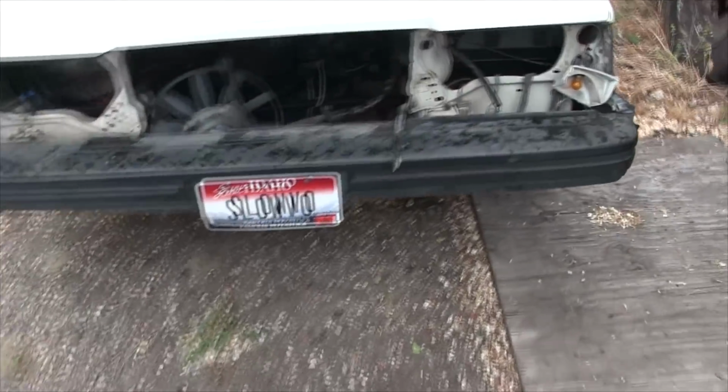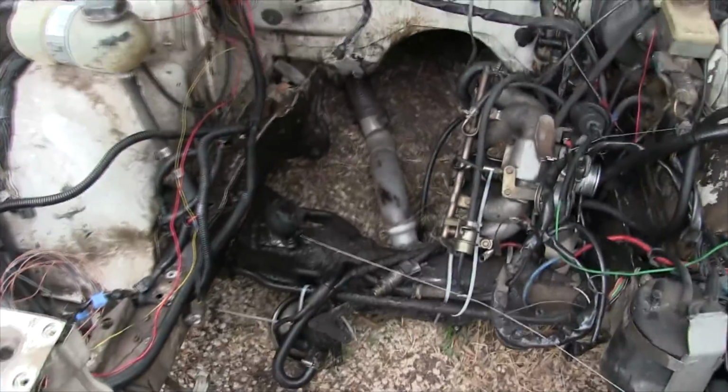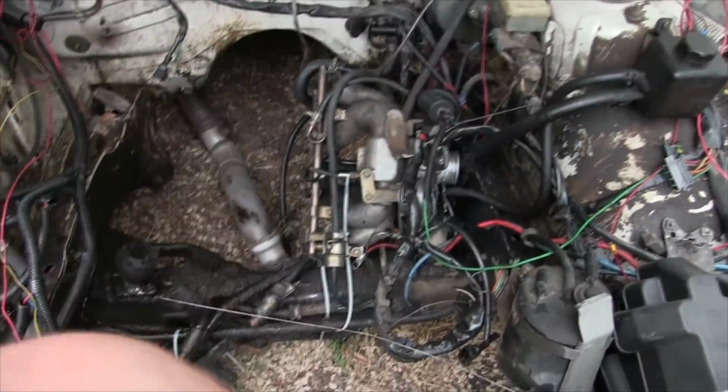Alright, here she sits for now. We're having a housewarming party and it's primarily going to be in the shop, so that's why we brought it out here. Exhaust is dragging on the ground. I don't care. That's not going to be there anymore when we're done. Power steering pump is blown anyway, but I zip tied it to the sway bar with the intake manifold. It's not tightened, it's just so it doesn't fall out.